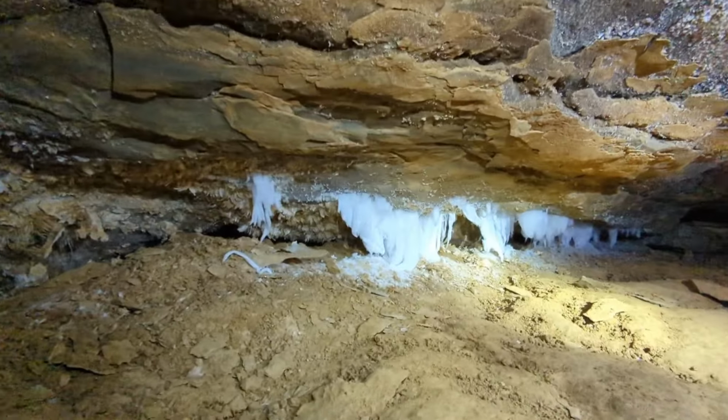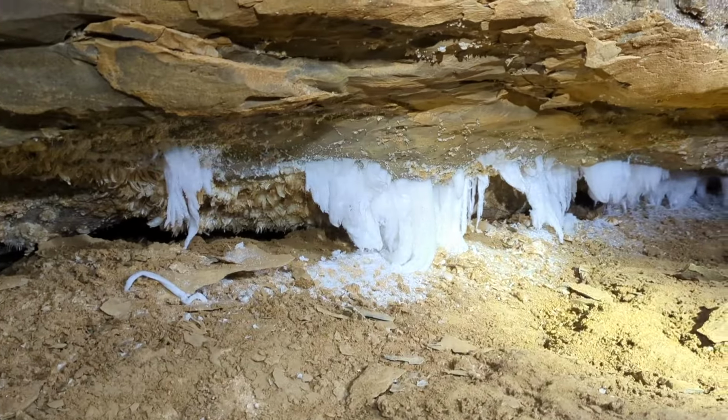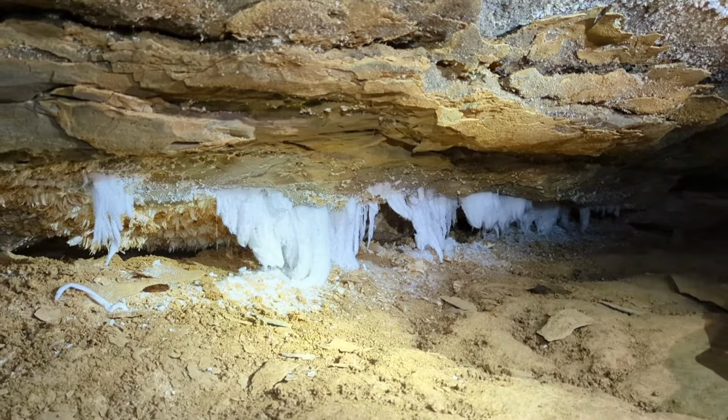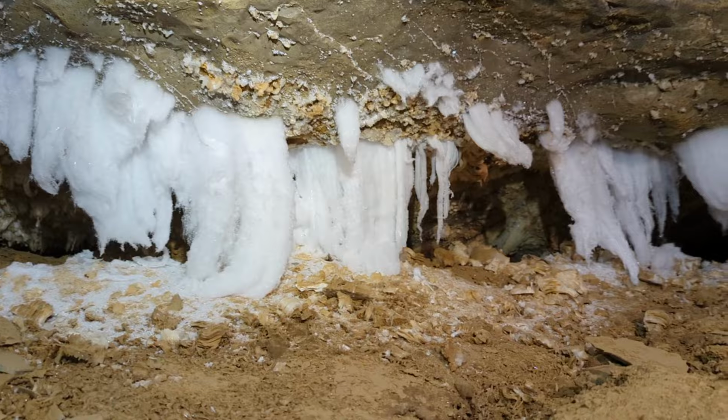There's some more of the beards. And then it goes back. Our guide says those are probably about 6 to 8 inches long. Enjoy yourself.